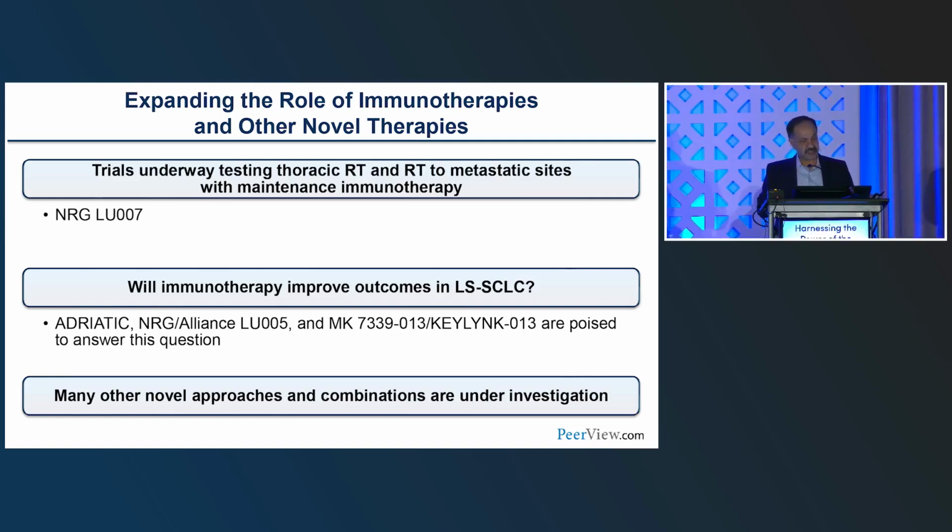So the NRG study, still underway, testing radiation, the role of thoracic radiation and radiation to metastatic sites while we're doing maintenance immunotherapy. I think that's a practice-informing study. As you heard, sometimes we continue the IO and radiate the progressive disease. The other one is we're still waiting for the results of the Adriatic, the Energy Alliance group, the LU005 study, and then a couple of other trials, hopefully establishing whether immunotherapy has a role in limited stage small cell, which is, again, something we haven't talked about.